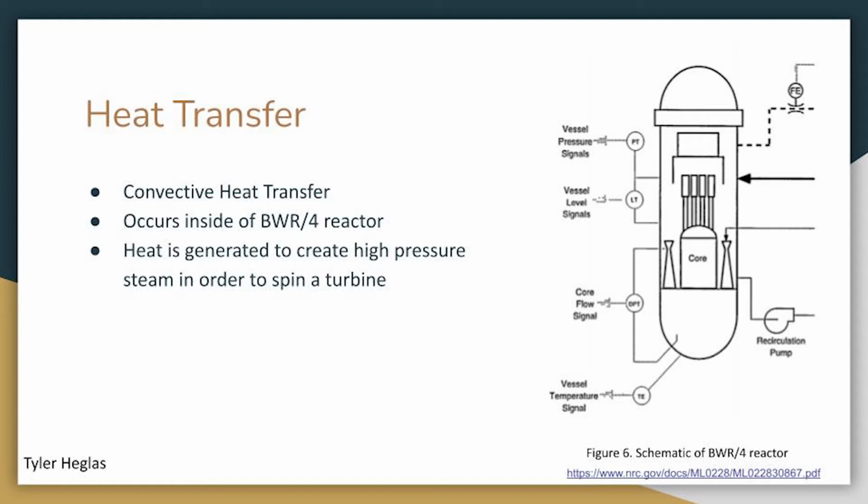The Limerick generating station uses a General Electric Type 4 boiling water reactor, which is housed in a GE Mark II wet containment unit. Next slide, please.